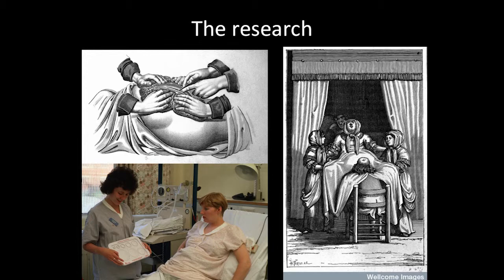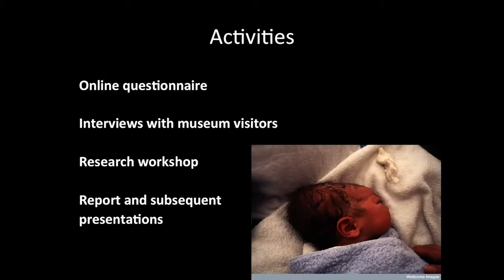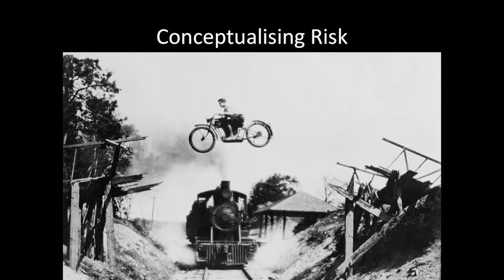We've been talking about that history and how it's developed, thinking about things like maternal mortality and how that's reduced over that period. So we pursued this through an online questionnaire, interviews with museum visitors, a research workshop with lots of interesting people involved, and our students produced a report, and we're moving on to some further publications.